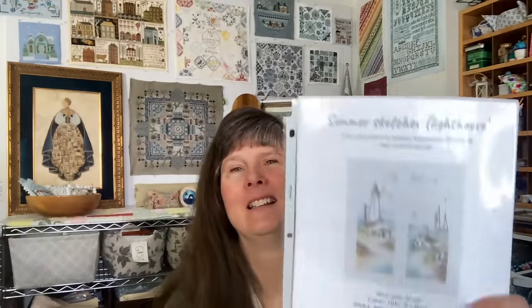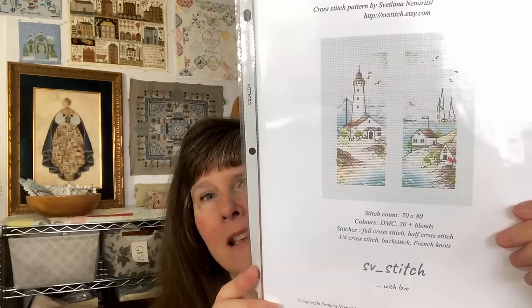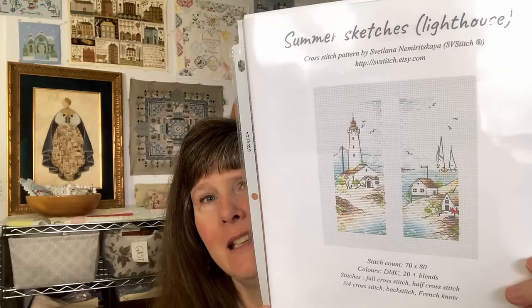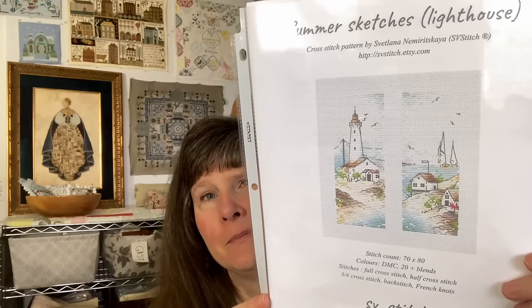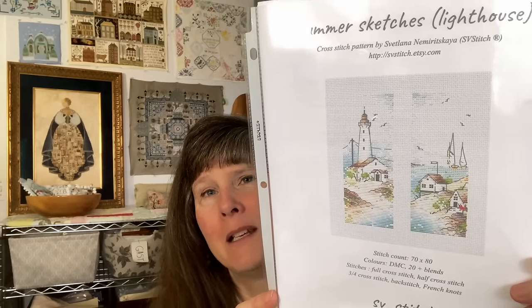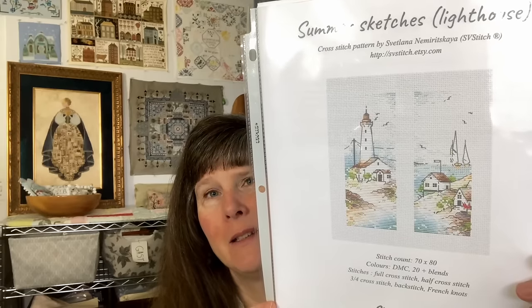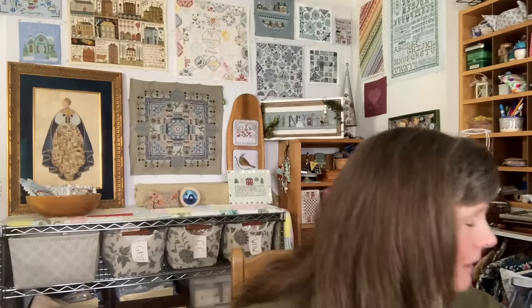Okay, I had one finish in January. This is called Summer Sketches Lighthouse by SV Stitch. I got her pattern on Etsy. It calls for DMC. It has not that many colors, but lots of blended threads that make it look like watercolor. The colors just blend so beautifully. Lots of backstitch.